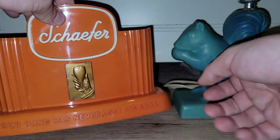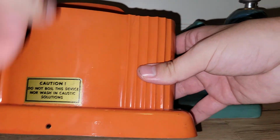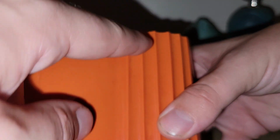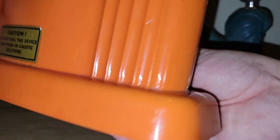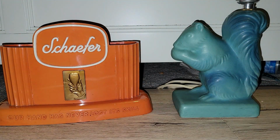I did a quick Google Lens search on it just to see if there were any floating around out there, and somebody has one of these listed on eBay for $599.99, and it's worth nowhere near that. After I did my quick little research, they could probably go for maybe 45 to 50, I think is what it was. This one does have a minor issue. It is cracked right here, but this is on the back. It does not affect the displayability of this piece. So I think that's really cool.